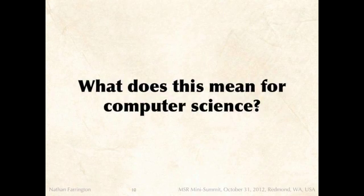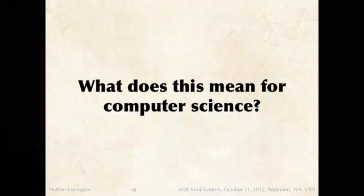Okay, so what does this mean for computer science? Computer scientists treat networking like the traditional concepts of packets and TCP and BGP convergence algorithms and all this stuff, where you have mostly packets. You don't even think about the physical layer. You don't think about bits even. You only think about packets.